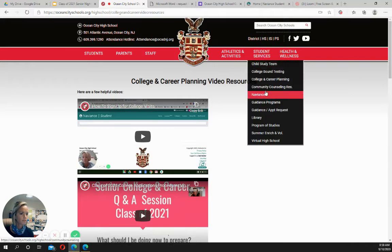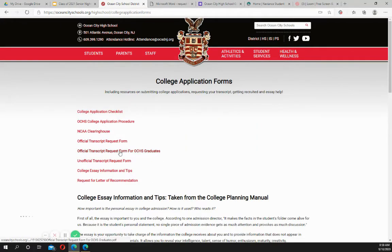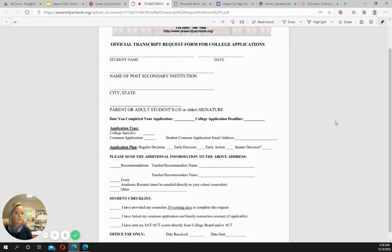So I'm going to go back to the college and career planning and the application forms, and I'm going to turn your attention to the official transcript request form. Now, this form must be completed for all of your college applications, and students are asked to submit this directly in person in the guidance office to your counselor for every college or university that you apply to, and even some other post-secondary institutions like trade and technical schools.